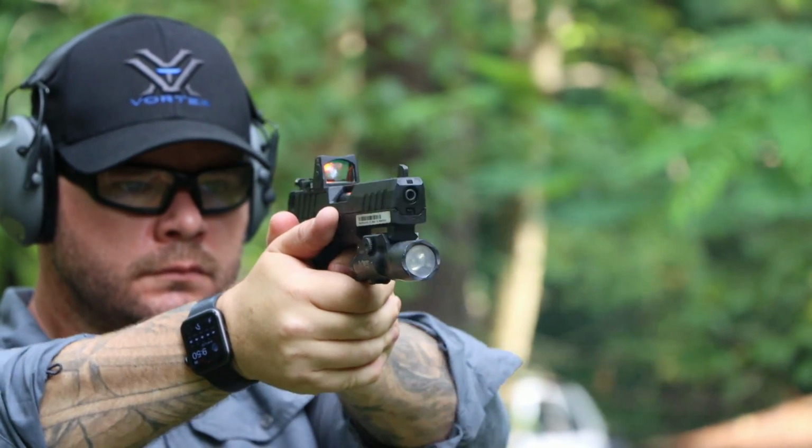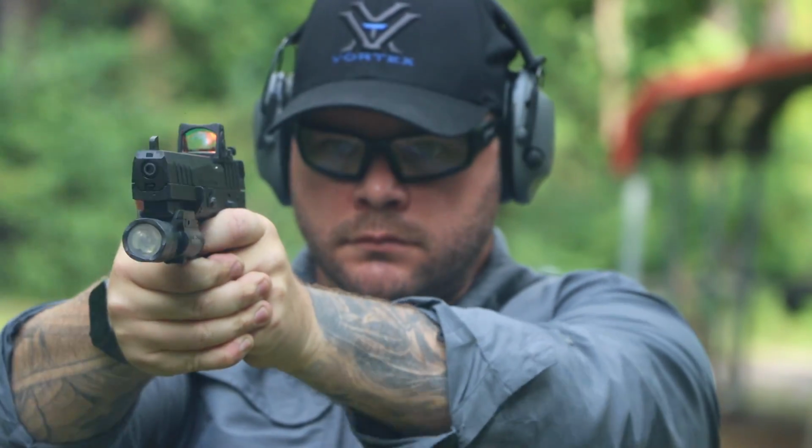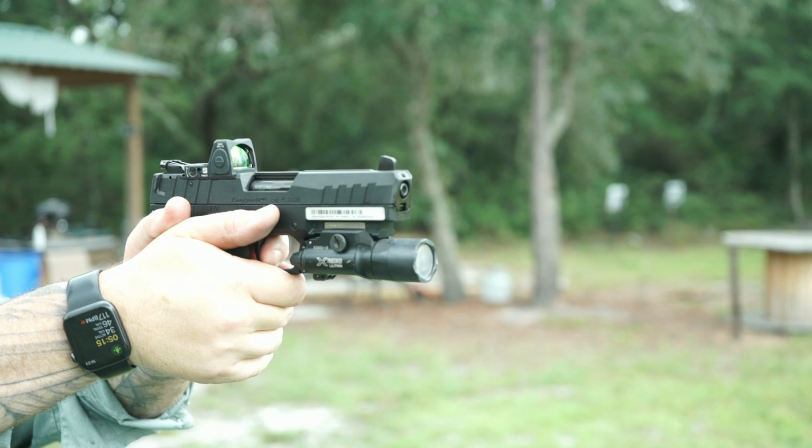because it does give you a lot of ammunition, reduced recoil, and ballistic performance, especially with rounds like the Gold Dot, but also some of the rounds that are specific to FN. They perform well.